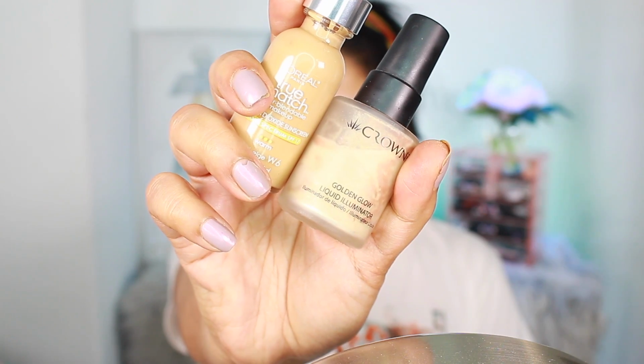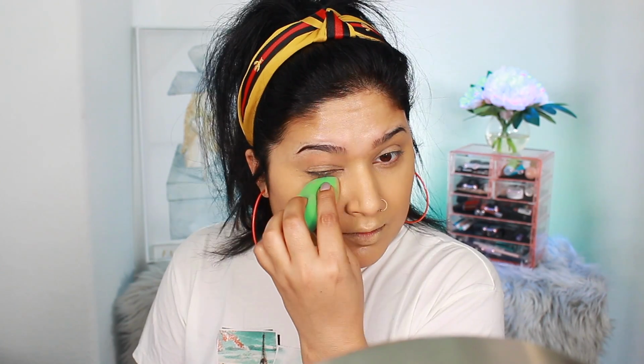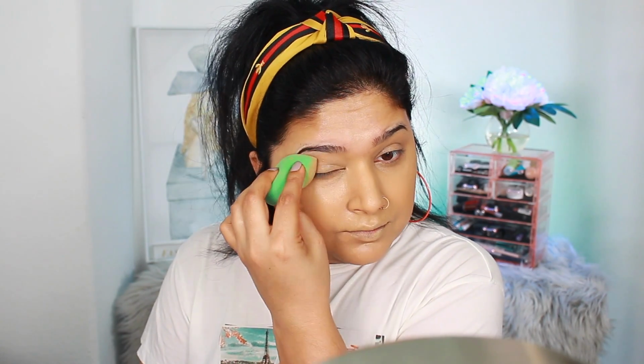For the foundation, I am taking L'Oreal True Matte Super Blendable Makeup, one of my absolute favorite drugstore foundations, in shade Sun Beige W6, and I will be mixing Crown Pro Golden Glow Liquid Illuminator into it, and then I'll be applying that onto my face using a beauty blender.